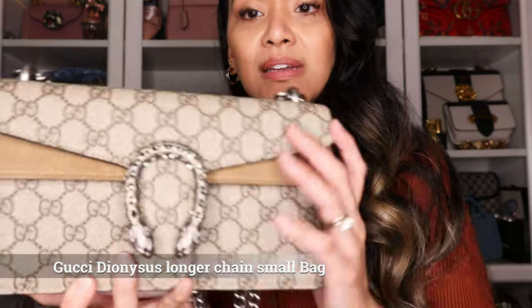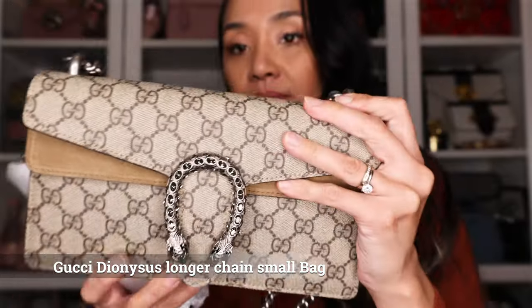So this is my other authentic Dionysus bag with all the crystals. And because this is a newer model, I know I have the foam on. The chain is crossbody wearable. Yes! Finally, Gucci. But yeah, I think that's it. This is my whole collection. I do have two backpacks that are authentic. One is my husband's and one is mine. I do have a lot of stuff. So if I'm missing an authentic bag in my collection, my apologies.